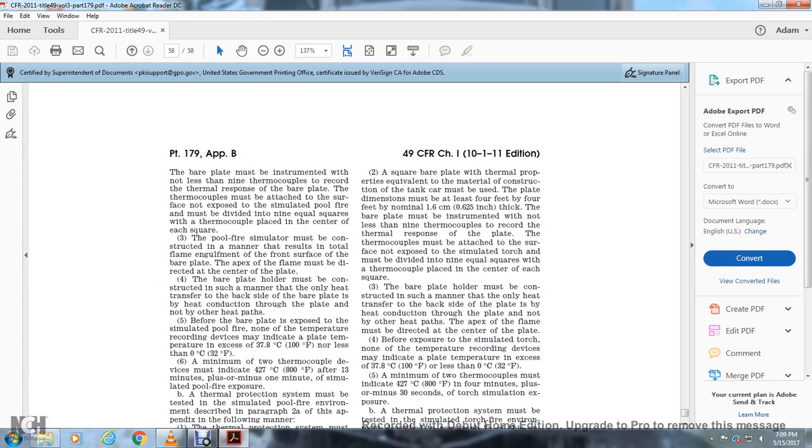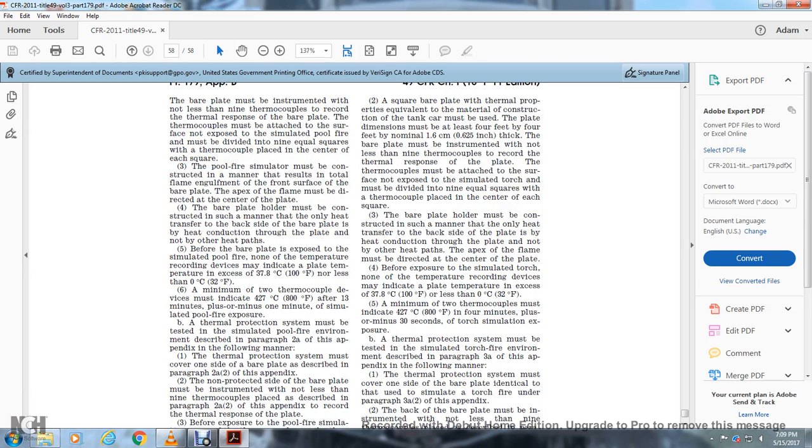The thermocouples must be attached to the surface not exposed to the simulated torch, which must be divided into 9 equal squares with a thermocouple placed at the center of each square. A bare plate holder must be constructed so that the only heat transfer to the backside of the plate is through the plate, and the apex of the flame must be directed to the center of the plate.